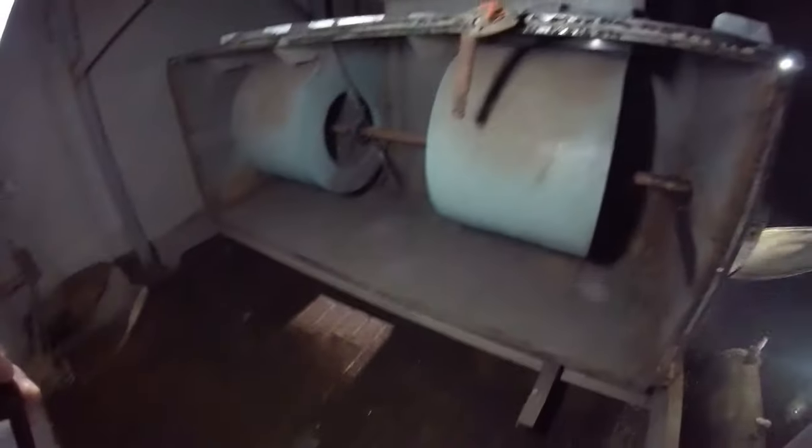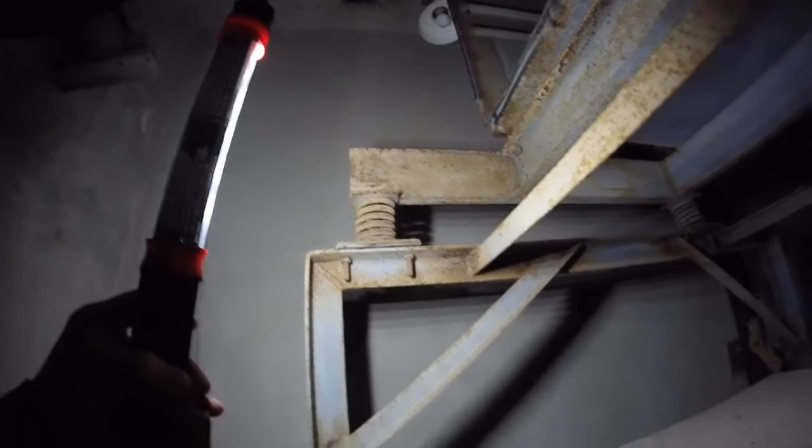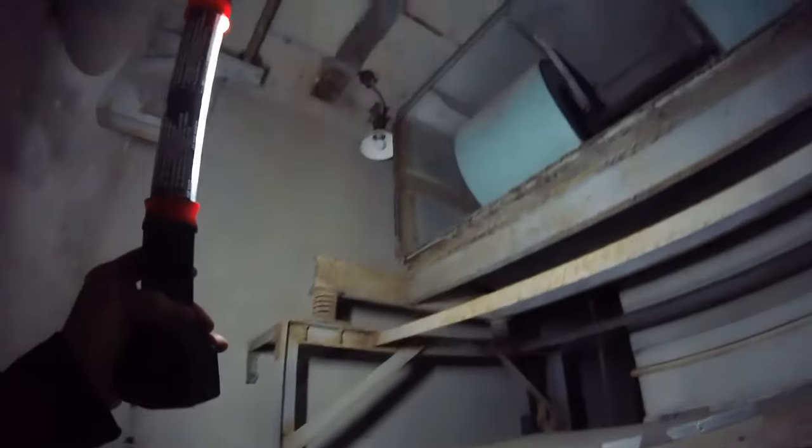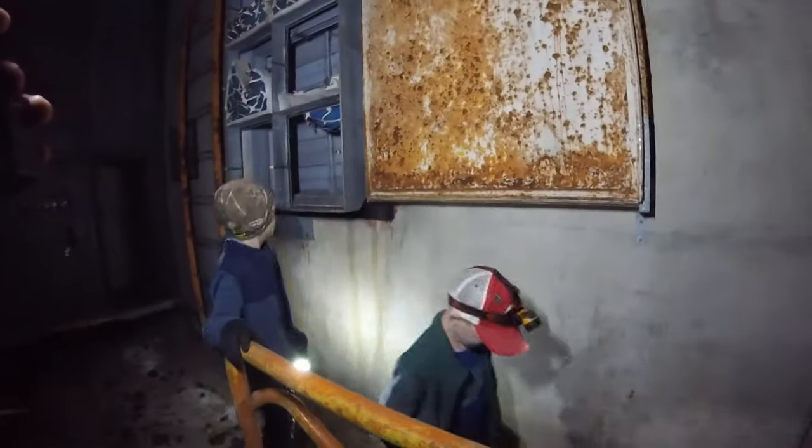Where you at, Willie? I'm on here. Look at the size of those. You can see everything in here, even the light switches. Everything is on springs in case there's a nuclear bomb. It's shock absorbing. These walls, I'm sure, are like 24 inches thick concrete. That's what I read about them online. These walls are just mega thick.